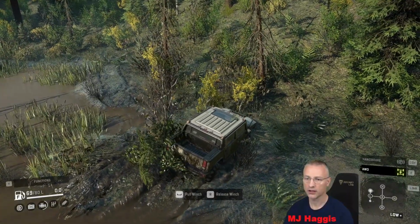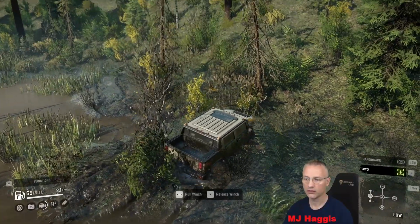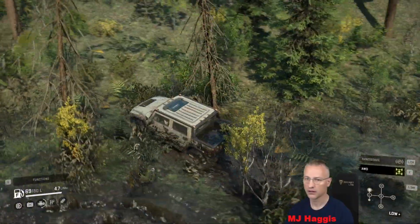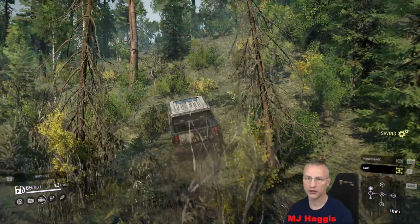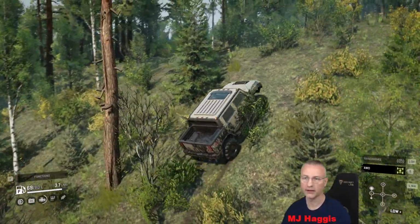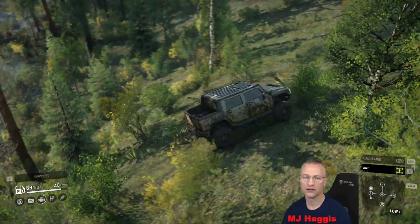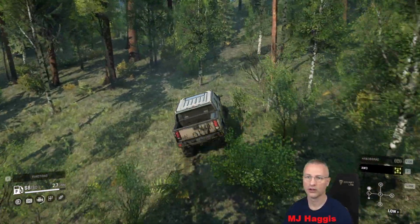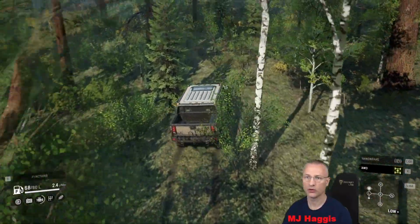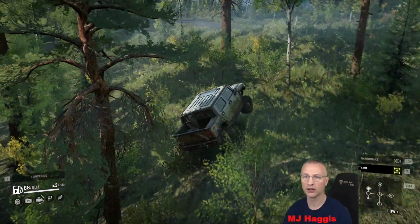Let's start the engine again. Get out of the mud. I'm just going to go straight up, I think. Get clear of that. Do not want to be going back in there. Good. Back through the trees. And what I'll do is I'll just get this guy up to the main road area, which is just up here.